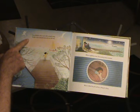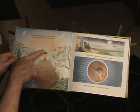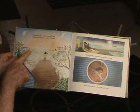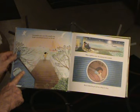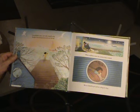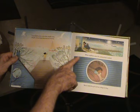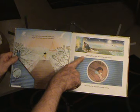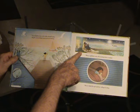Gray dolphins dove and white seagulls sang. Bright colored boats bounced over the bay. And I can tell it is a beautiful day. It's beautiful, beautiful, beautiful. When nighttime came, the rocking chairs creaked. Creak, creak, creak.